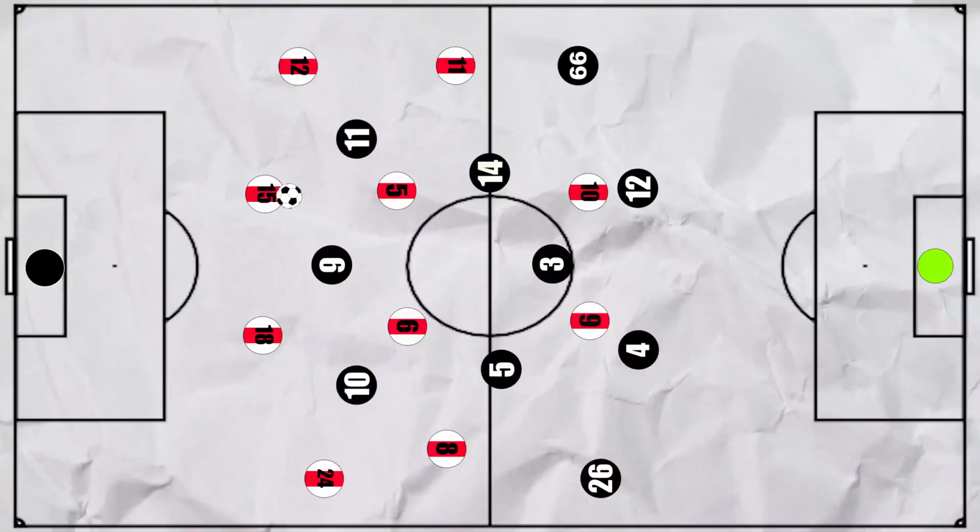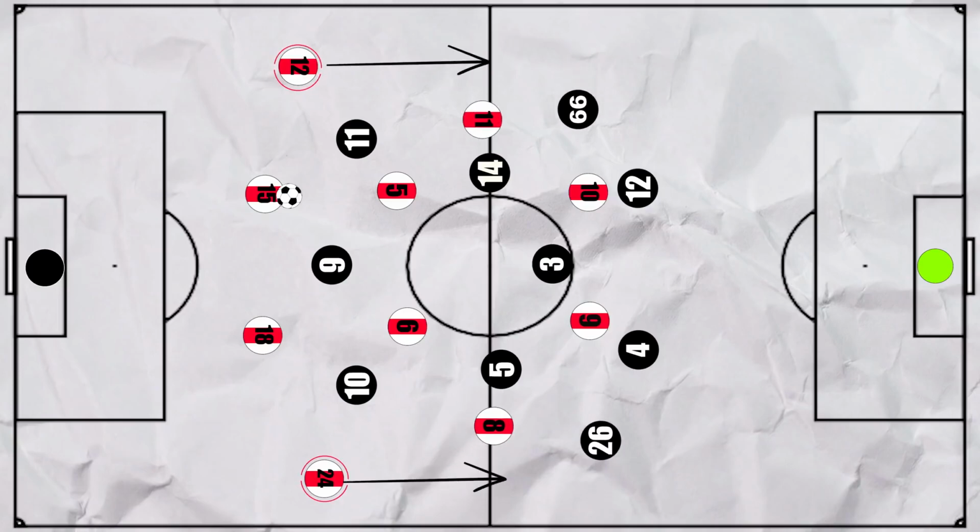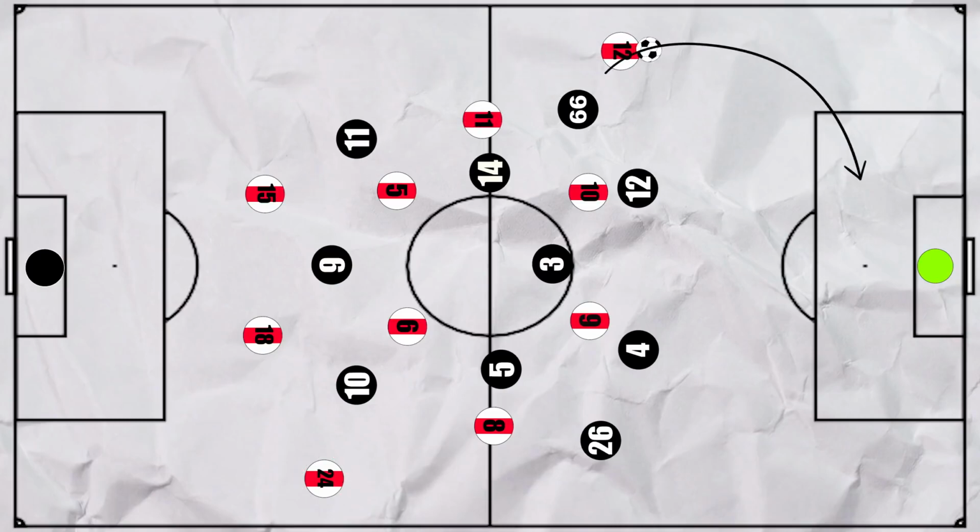But when they did have controlled possession, especially when Llorente came on, Atleti's wingers were used as central midfielders. This meant that their fullbacks acted as the auxiliary wingers to provide the team with width and to attempt the majority of the crosses, and this did lead to some good chances.